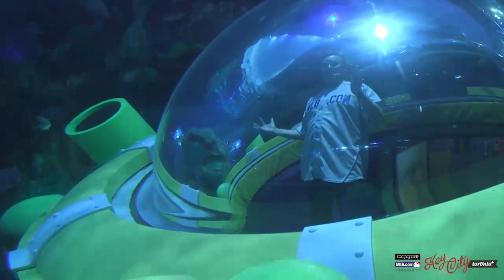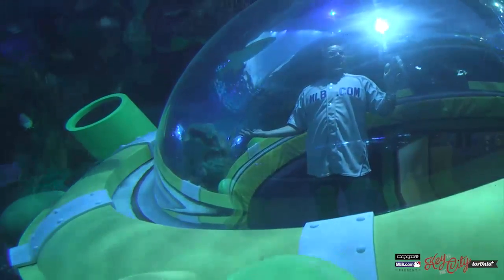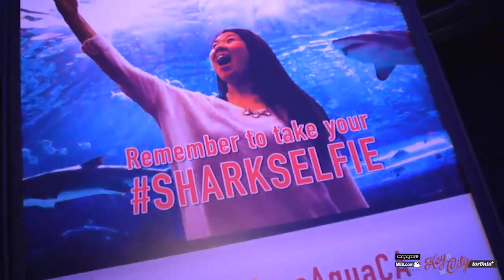I could not be any closer to these animals if I tried. It's a great way to see what's going on in here. The local custom is when you're down here, you take a shark selfie. I'm only too happy to oblige.